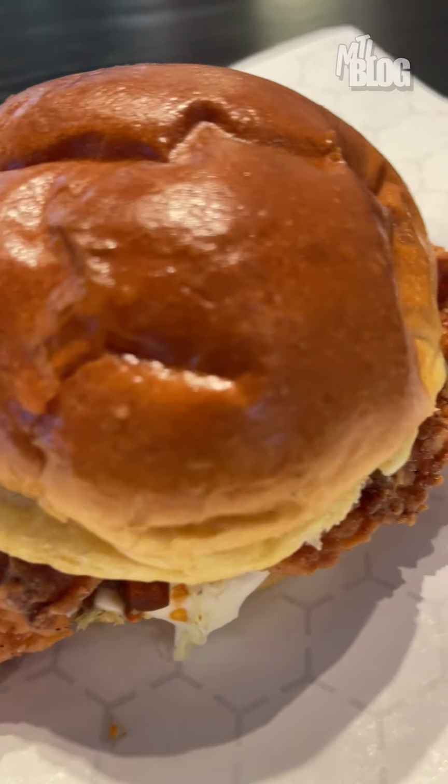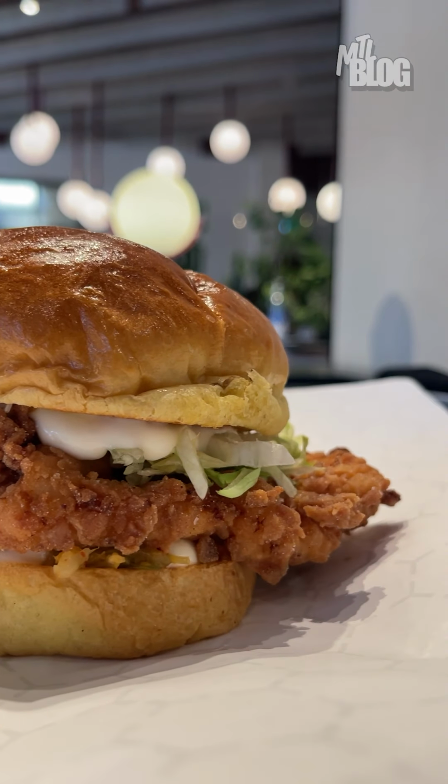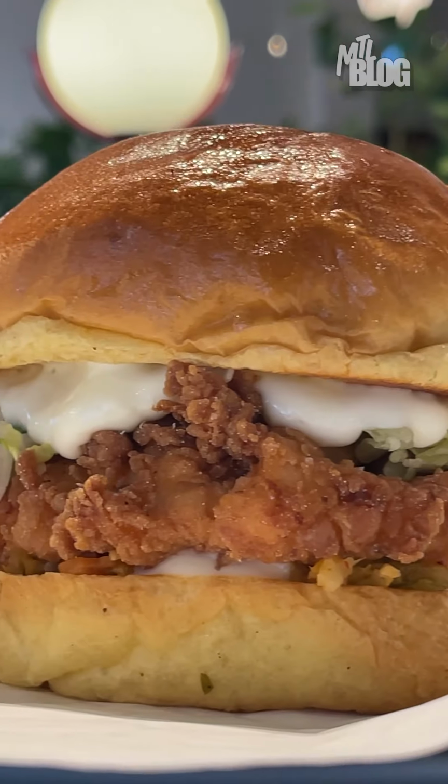Before I dive into the chicken, huge shout out to the brioche bun. This is delicious. This brioche bun is gonna make pretty much anything you put in between it delicious. The shish taouk chicken tastes delicious. No one's gonna argue that, but the fact that they managed to turn it into a fried chicken sandwich and still preserve the flavor of what shish taouk chicken is, I'm very impressed.